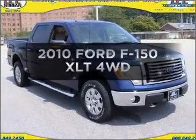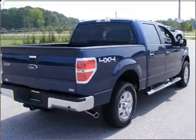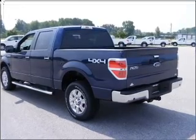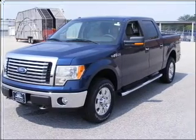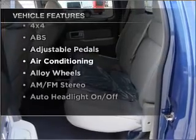Get noticed in this 2010 Ford F-150. Travel the roads in style and comfort in this great vehicle. With a powerful 8-cylinder engine connected to a smooth shifting automatic transmission, premium wheels give a more luxurious look. Anti-lock brakes help you bring your vehicle to a safe stop. And with these notable features, you won't want to miss out on the opportunity to own this amazing ride.